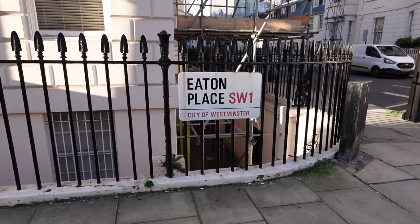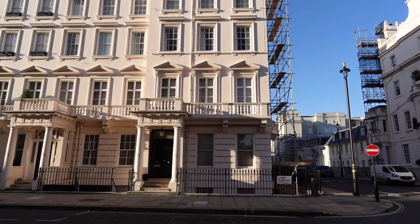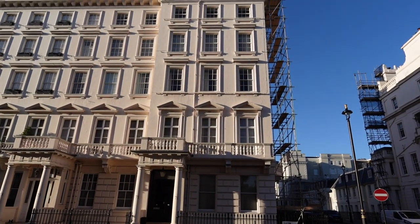Hi everyone, so I'm just in Eaton Place in Belgravia and I'm meeting Sean at the penthouse. So we're going to go in there to see what the boys have done over the last week or so. I've heard the joinery is going in and it is starting to all come together. So let's go in up to the top floor to take a look.